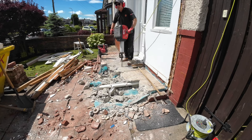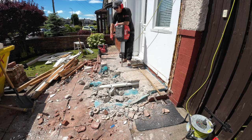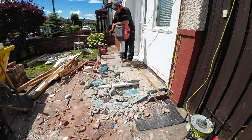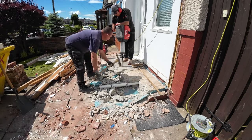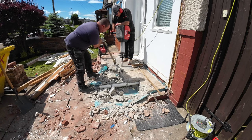That's not going to come off because it's still stuck, isn't it? Still stuck on the other bit. Yeah, see if you can pull them out, Jay. Just get a pick on them. I think that one's loose. That's stuck on that bar, isn't it? Yeah.